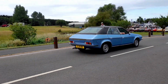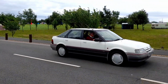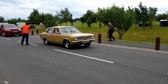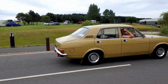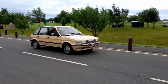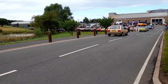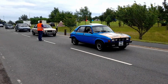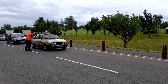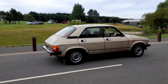What a gorgeous colour that is. Rover R8 in a beautiful two-tone colour that I couldn't remember as a kid. Wow, Marina in all its glory, an early one as well. An early Maestro on a Y-Reg. Very early Maestro. We've got some Allegros pulling in. Oh, we've got an Allegro 3 on a W-Reg. That orange interior.